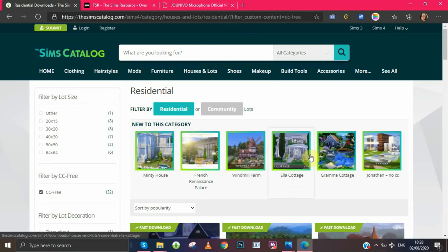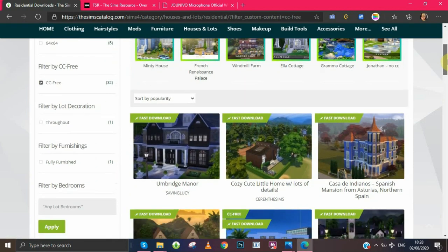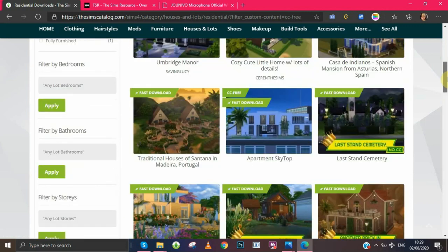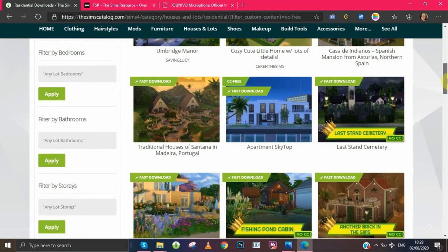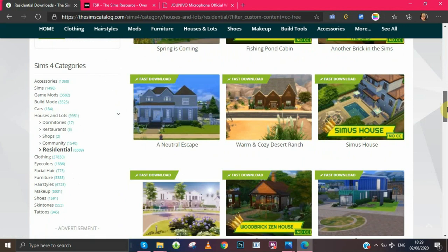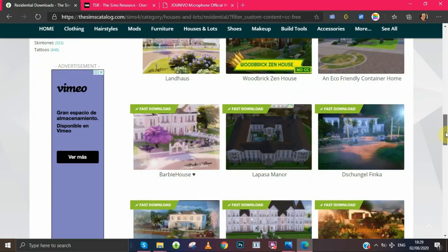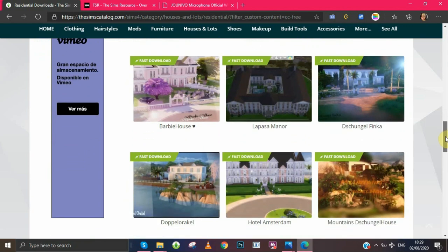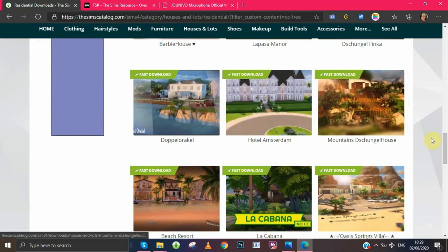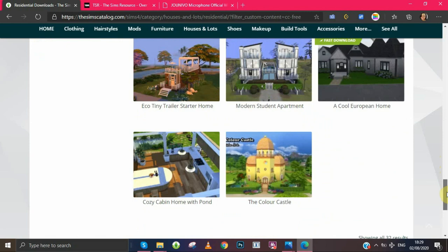So as you can see, it loaded me onto a page where all the houses are going to be CC free. All right, so as I said before, I usually love modern houses, so I'm looking for something with a lot of windows and a pool. Let me just scroll. There's a Barbie house. There is that place right there, a hotel. I might have to come back for that, but I'm not seeing anything I like so far.